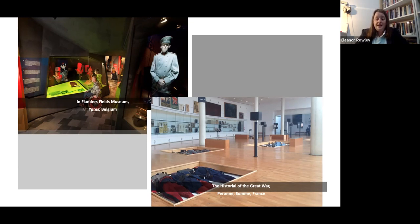So the first thing I want to emphasize is that the origins of both these museums and the principles that continue to drive their discourse belong to an important watershed in the memory of the First World War, and that is the passing of the generation who experienced the conflict firsthand.